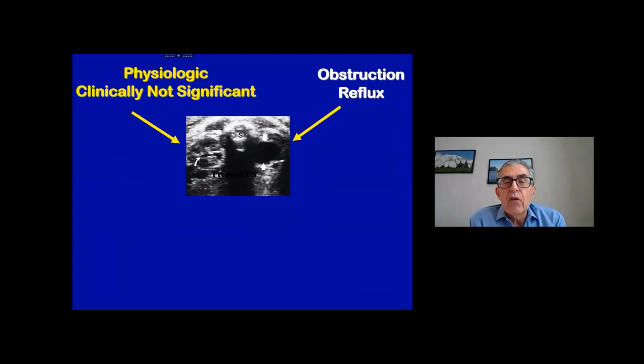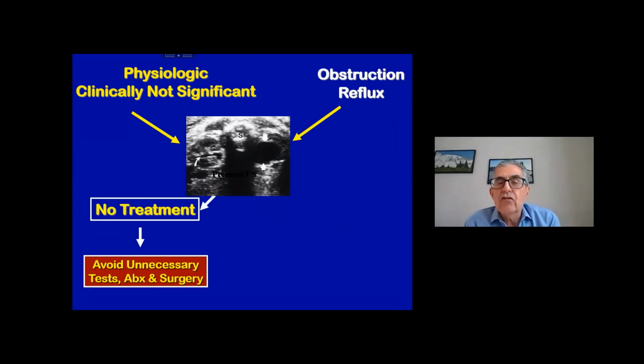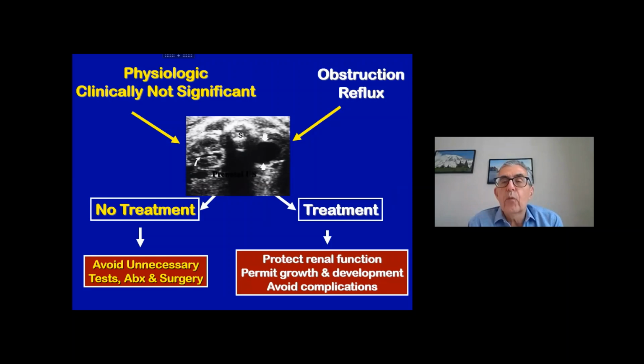I think from a urology standpoint, our job is to differentiate between those that are physiological and clinically not significant, and those that are obstructed and need intervention. Because the physiological ones do not require treatment, and we should avoid unnecessary testing, antibiotic prophylaxis, or surgery. It is the other group, which is actually the smaller group, that would need treatment. And the main reason for treatment is to protect renal function, permit growth and development, and avoid complications such as urinary tract infection or pain.